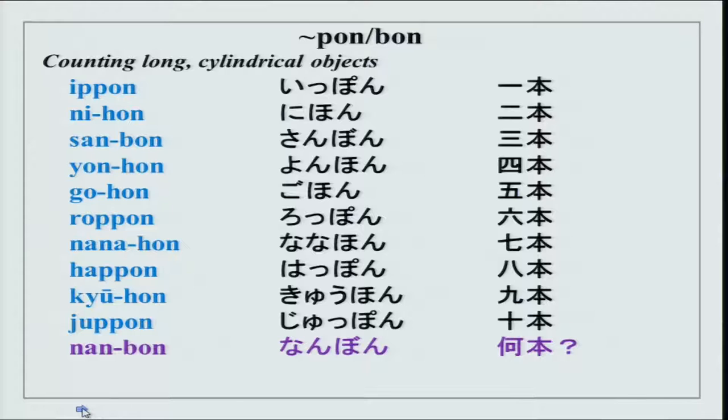Ippon, nihon, sambon, yohon, gohon, roppon, nanahon, happon, kyuhon, juppon. And of course, when you have to ask how many there are, nambon arimasu ka.